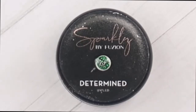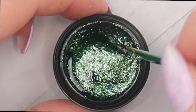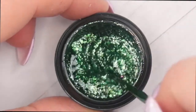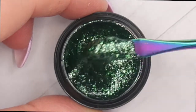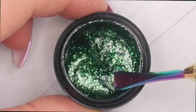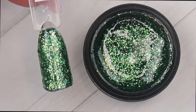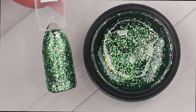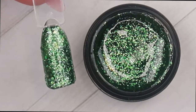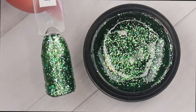So the next sparkles we're going to look at is Determined, and this is the matching glitter that goes with Courageous, and it's a green glitter. There is some really light champagne gold in here, or silver almost, with the green, and it is very, very pretty. It can go on top of a finished filed nail, or you can embed this one. This isn't a super fine glitter gel, so I think embedding would be your best bet. Less hassle if you do get a glitter that sticks up on top of a finished filed nail, and there's nothing worse than putting your top coat on and having it bumpy.